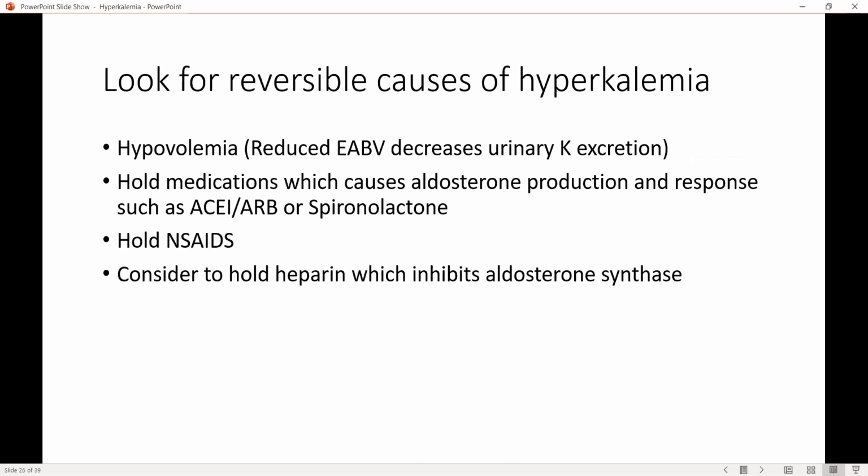Okay, so basically we look for the reversible causes of hyperkalemia. If you find medications, hold the medication: NSAIDs, ACE inhibitors, ARBs, hold subcutaneous heparin if we can. Another thing is to treat reduced effective arterial volume. If the patient is truly volume depleted, you give normal saline. Sometimes we give normal saline and diuretics, because when you give normal saline, from diarrhea or vomiting, it presents more sodium to the distal tubules and more potassium can be excreted.